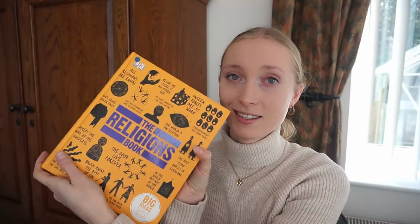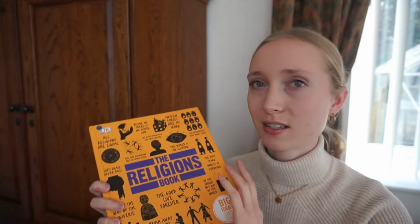So I thought I was finished with my book hunting after finding Augustine's Confessions, but while I was still browsing I went to look at something else, and then I spotted this, which is a book I had actually been looking for. I think I got for a birthday a few years ago the politics book, which is another one in this series. I kind of lost my interest in politics, but I thought it would be really good to find this to get just a brief idea about other religions as well, because I only really know much about Christianity. And I just thought these DK encyclopedias are very accessible and easy to flick through.